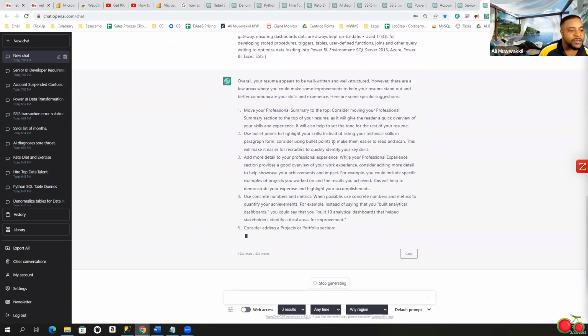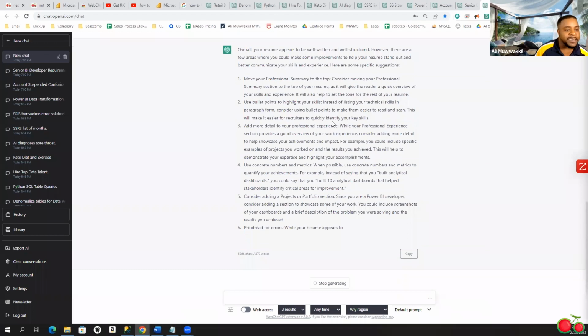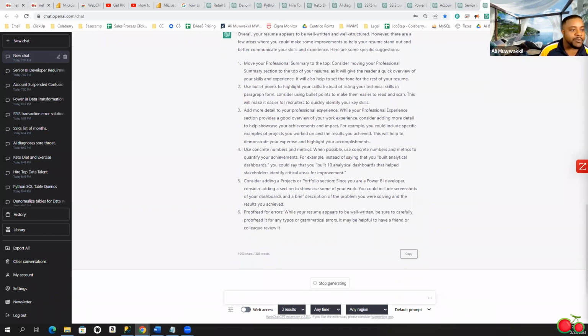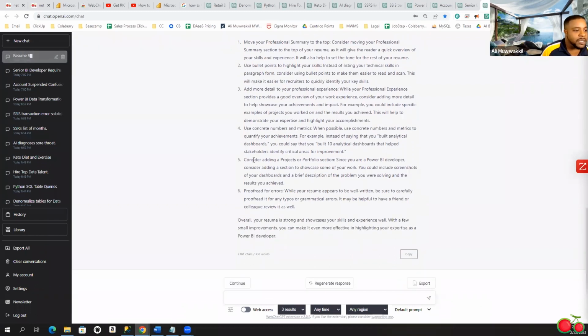Use bullet points to highlight your skills, okay? Instead of listing your technical skills in paragraph form, consider using bullet points to make them easier to read and scan. Add more detail to your professional experience. Use concrete numbers and metrics. Consider adding a projects or portfolio section. Proofread for errors. While your resume appears to be well written, be sure to carefully proofread it. Okay, should have done that. Overall, I could say something like, make the suggested changes and print the adjusted resume.